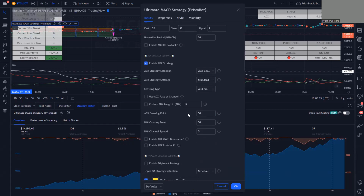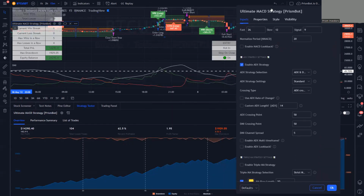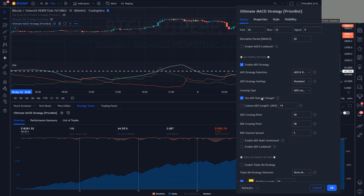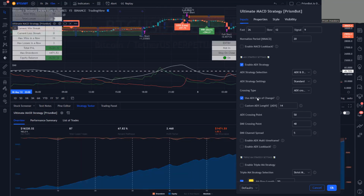So for example, we have the DMI crossing point. So you have the green and red lines. If you want those to have a different crossing point, like say 48 instead of 50 or 45 or whatever, you can tweak these values yourself as well. And actually see the win rate went up a little bit there, and was kind of cool. So you can do different things like a rate of change if you want to. I almost never use that, but some people might want to use it. I don't know. That's not really for me. But it's there. And again, win rate can go up with that as well.